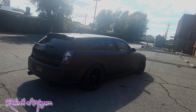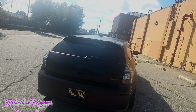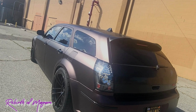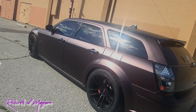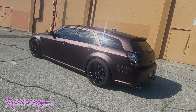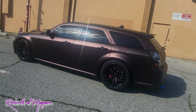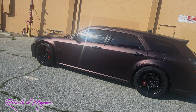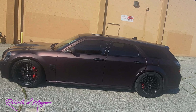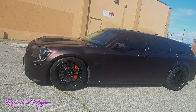Those are the one-offs, special, good luck finding a front end if you wreck it type Magnums. But the 2006 Magnum, like the one here, is pretty fully loaded. It doesn't have the video option, the video for the DVD player. That happened in 2007, and remote start also. But this one does have navigation. It came with navigation, a nice little sunroof, and Brembo brakes. Not these Brembos, but this car's been updated quite a bit.